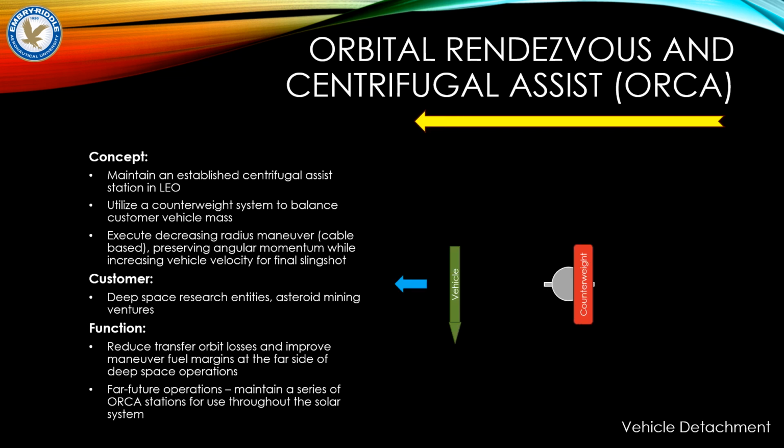At the prescribed moment, the docking apparatus is disengaged and the vehicle is flung from the station on its intended trajectory. The vehicle is then free to conduct whatever attitude adjustments are needed to meet the mission profile. The station will then begin procedures to arrest the induced rotation and extend arms to await the next customer.